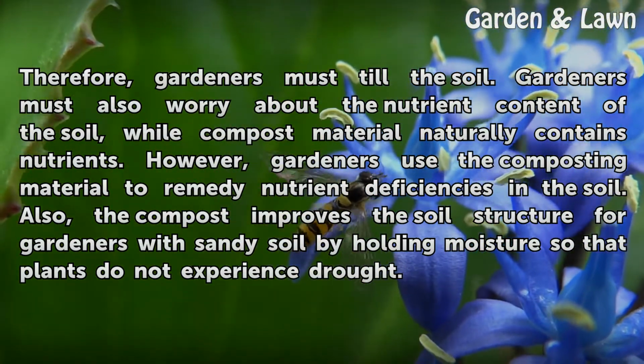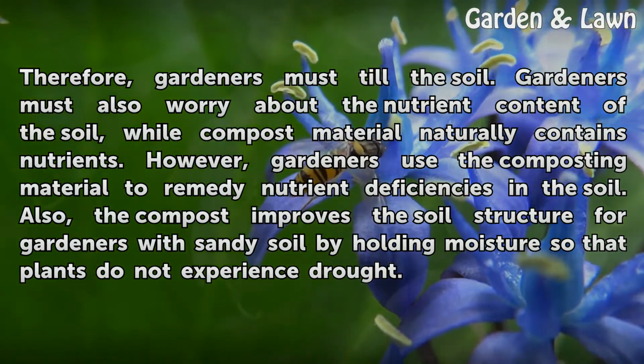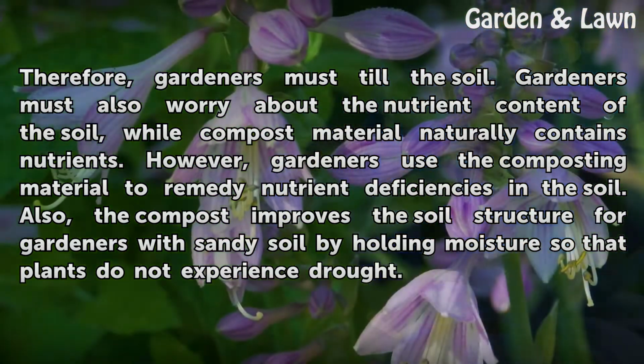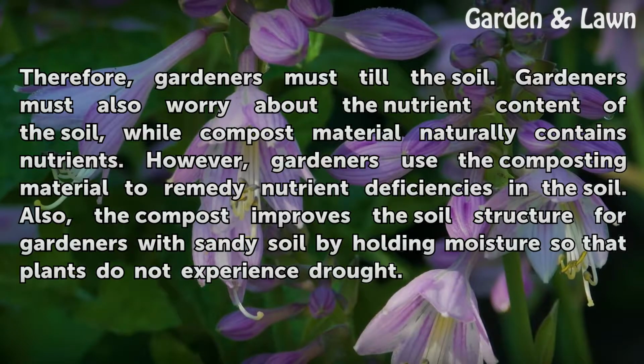Gardeners must also worry about the nutrient content of the soil, while compost material naturally contains nutrients. However, gardeners use the composting material to remedy nutrient deficiencies in the soil. Also, the compost improves the soil structure for gardeners with sandy soil by holding moisture so that plants do not experience drought.